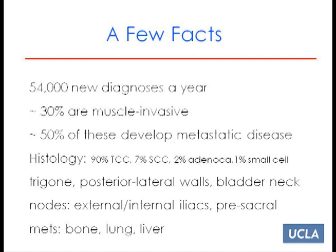And the lymph nodes that are first involved when bladder cancer spreads are in the pelvis: the external and internal iliacs, the presacral nodes. And unfortunately, when bladder cancer spreads, it goes to bone, lung, liver.